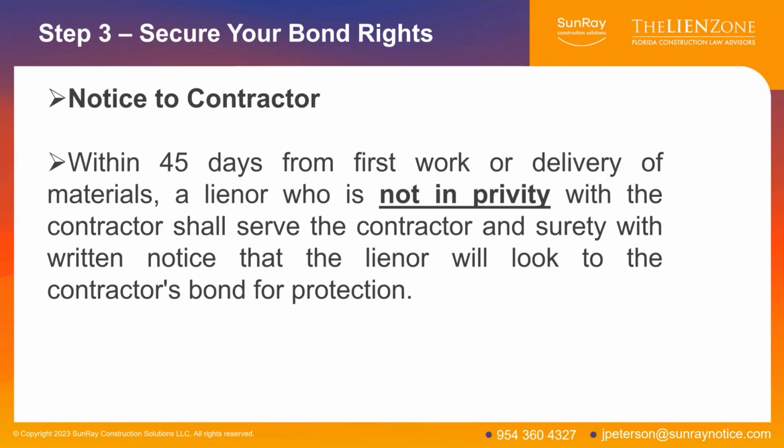So what are the steps that you need to follow? The first document that needs to be served is what's called a notice to contractor. Within 45 days from your first work or delivery of materials, if you are not in privity, if you do not have a direct contract with the bonded contractor, then you need to serve this notice to contractor within 45 days of your first work.